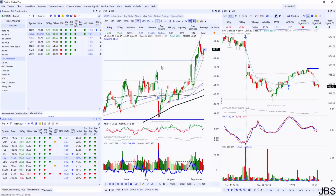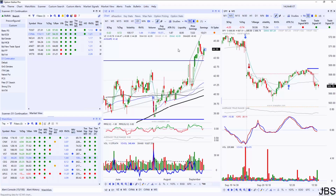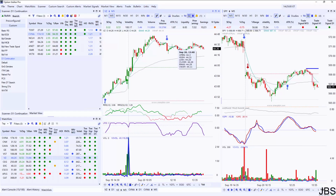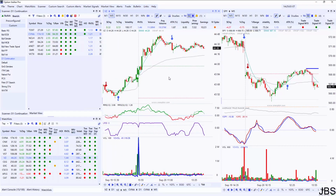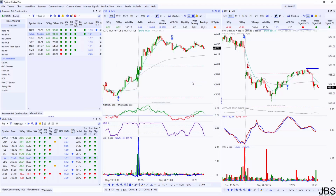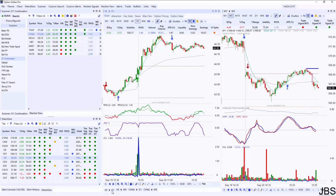VZ is another one. I liked VZ as a swing today because it's a choppy stock, bounced up higher, came back in, and now it's moving up higher over here, bouncing off this channel. I would like to see it close a little bit closer to that high. So I'm going to set another alert. I love these trade signals for alerts and finding stuff.